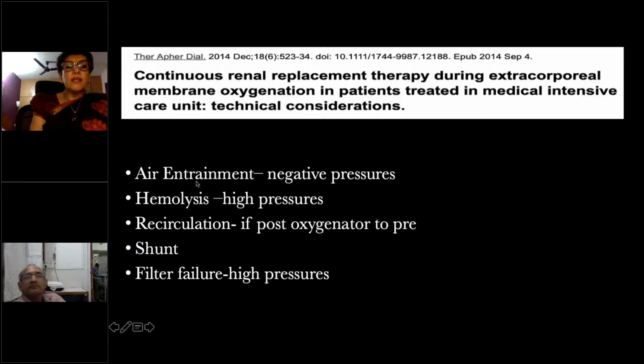So what are the technical considerations? As I said, air entrainment if you're sucking from negative pressure. If your pressures are very high, then you see more hemolysis; that's something that we have observed in pediatric patients. Recirculation, if you are taking the blood from post-oxygenator and giving back anywhere pre-oxygenator, is a shunt, but this is just minuscule. And filter failure if subjected to high pressures.